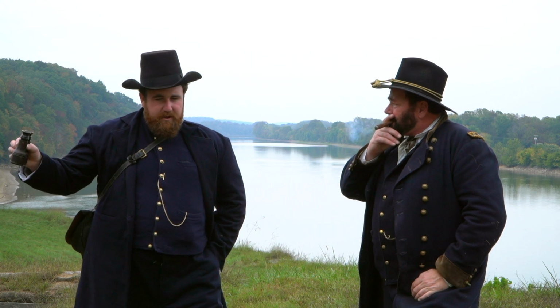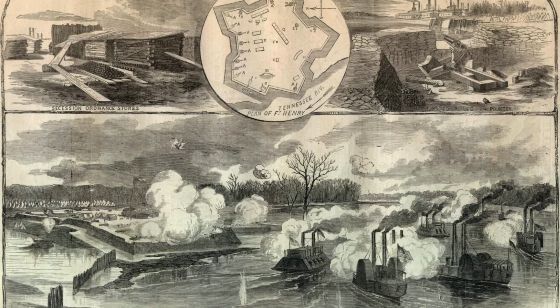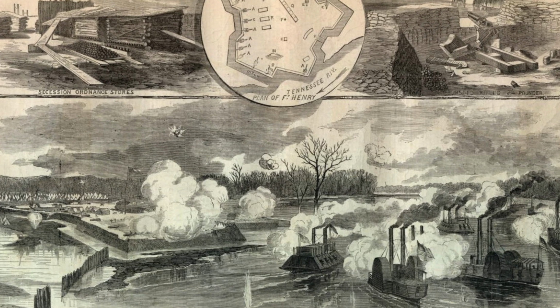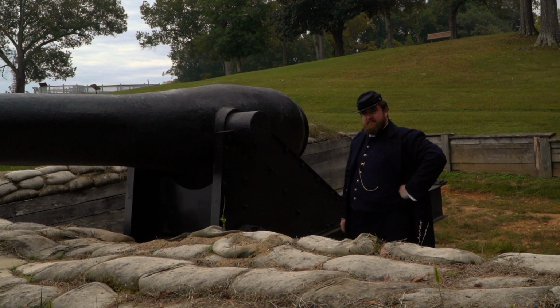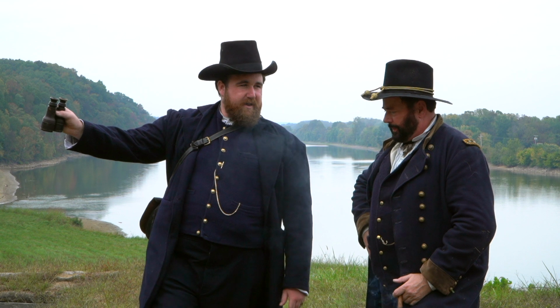So while gunboats just sailed up to Fort Henry, water pouring in, the guns were basically above the fort firing into it, untenable position. Yeah. Here we have heavy guns that actually hold back Foote's flotilla. Yes. So take us through the landward side of things.